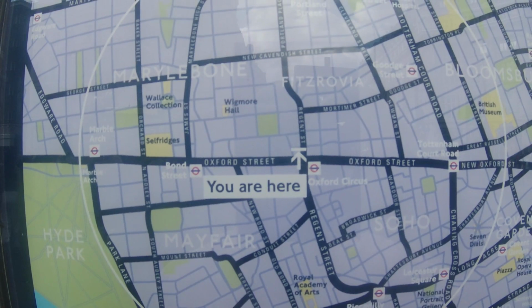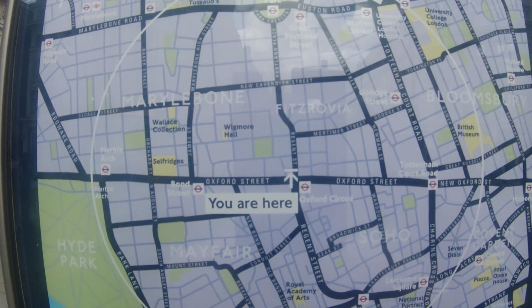Also, I forgot to mention, Oxford Street links Hyde Park on one end with Regent Street, and then on the other end you've got Tottenham Court Road and Holborn as well, so it's one long road.